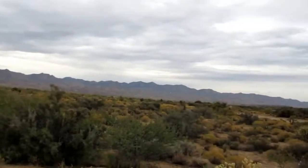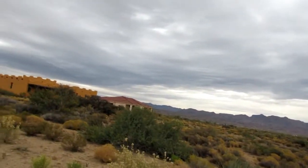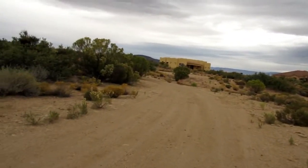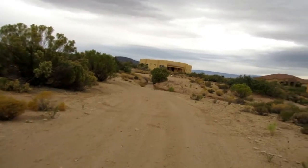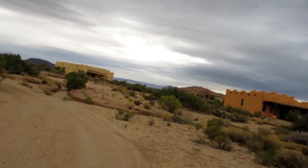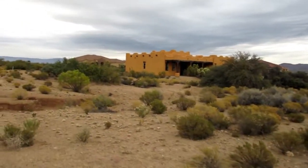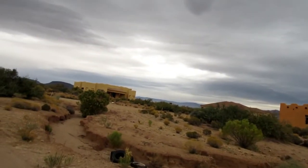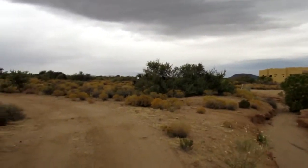Beautiful overcast morning here in beautiful Arizona, a little bit outside of Kingman, Arizona, and this little beautiful place that's abandoned. Introducing the Abandoned Silverado Housing Development. Look at all these beautiful houses just rotting away. Let's go check it out.